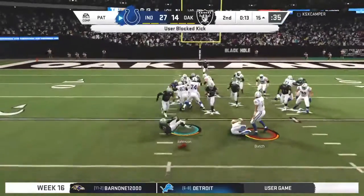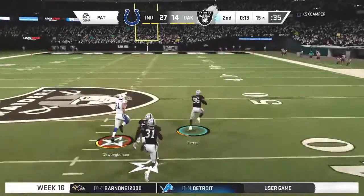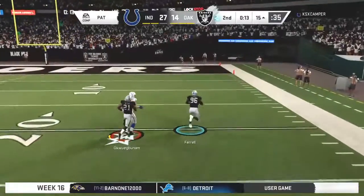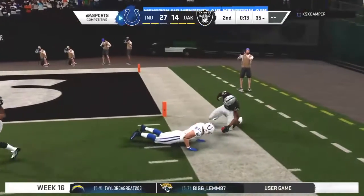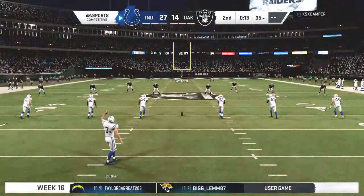Oh, this is blocked. Oh, the Raiders have it. Look at the big man rumble. He's at the 50, the 30, 20, 10, 5. But he will not be able to bring this one back, and the extra point attempt unsuccessful.